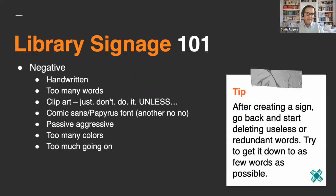And here's another tip, is after you create a sign, go back and start deleting useless words or redundant words. Try to get it down to as few words as possible. The best library door sign I've ever seen was no sign at all, because the door was clearly in an area that was going back to staff only access, and it had a numeric keypad at the door handle. So that door didn't even need a sign. I remember taking a picture of it and saying, this is a good example of when you don't even need a sign, because you can't get in there unless you have the key code.